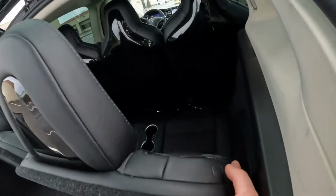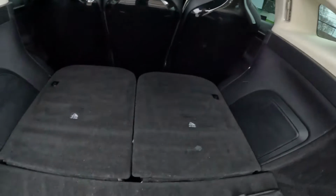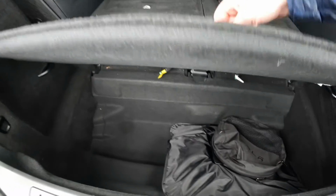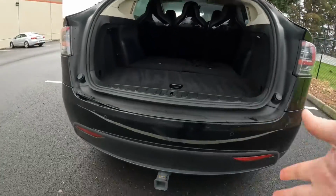The third row seats fold. There's a little button right there, and you can fold the third row seats pretty much flat. So a decent amount of space, and you also have a little bit more cargo space under there. There's a sunshade and a case for the charger. This one also has a tow hitch on it.